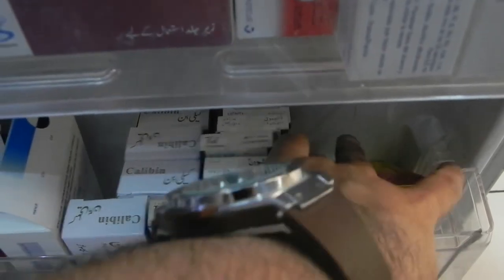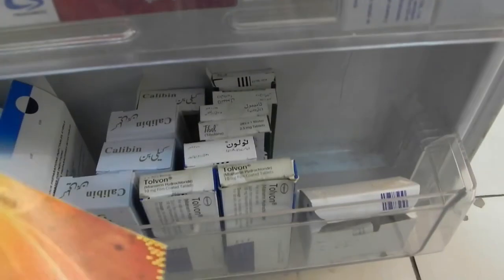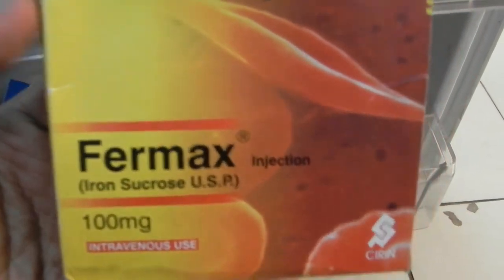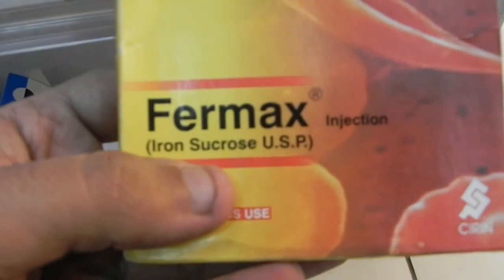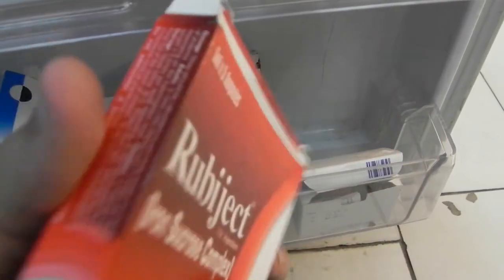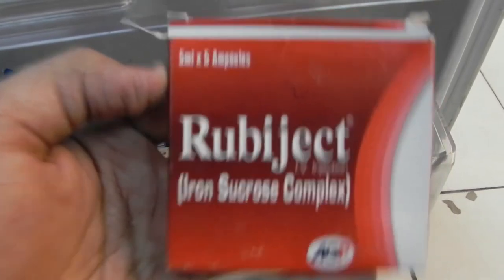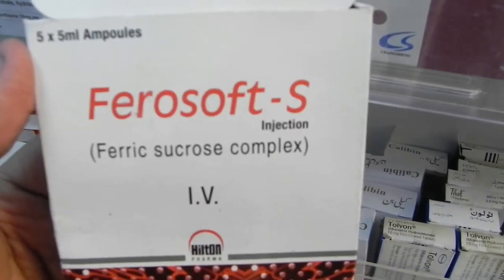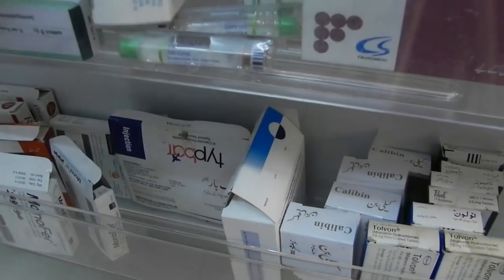So here we have some more parenteral iron forms. This is Firmax. Again, you can see it's iron sucrose. Iron sucrose is made by so many manufacturers here in Pakistan, and working in retail, you will come across so many brands of iron sucrose. Let's compare this with another brand, Ryobiject. This is again iron sucrose complex. And then we have Ferrosoft, because all these parenteral irons are placed here. Ferrosoft S, ferrosucrose complex again. Just the manufacturers vary, but the strength and the form of parenteral iron is the same.